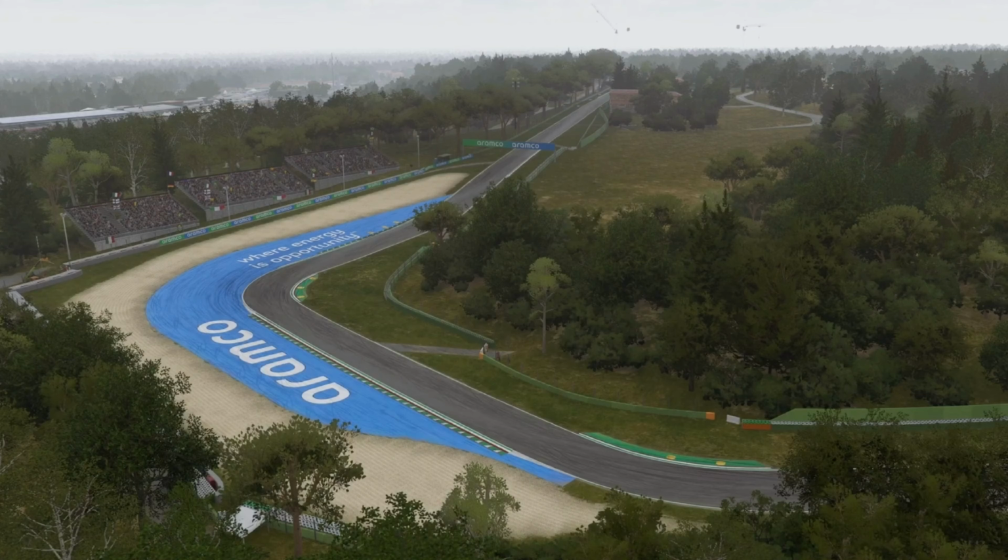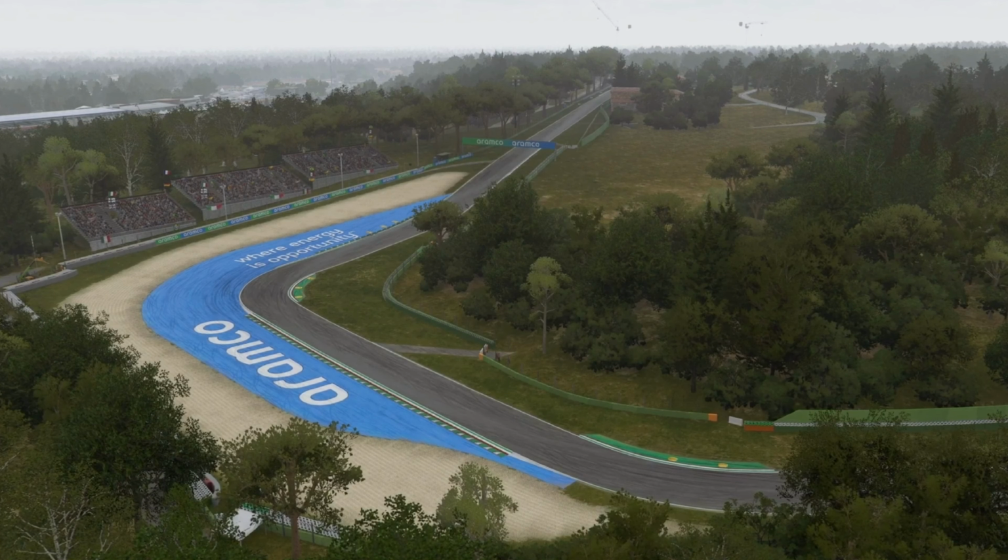Well, today's venue has a full name that is perhaps lesser known than its informal one. So today we're in Imola, or to give it its official title, the Autodromo Internazionale Enzo e Dino Ferrari, named after their legacy. A beautiful tribute at a beautiful circuit. It's time, everyone, for the Emilia-Romagna Grand Prix.